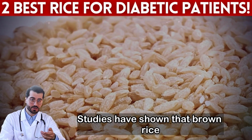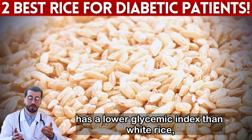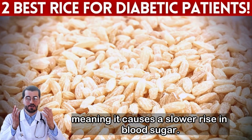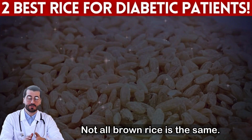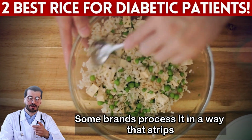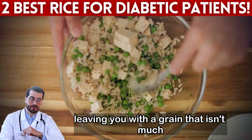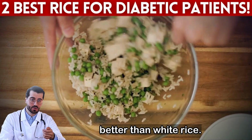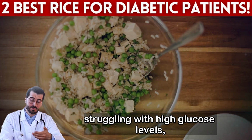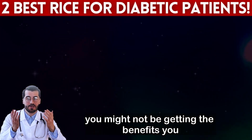Studies have shown that brown rice has a lower glycemic index than white rice, meaning it causes a slower rise in blood sugar. But here's something surprising. Not all brown rice is the same. Some brands process it in a way that strips away key nutrients, leaving you with a grain that isn't much better than white rice. If you've been eating brown rice and still struggling with high glucose levels, you might not be getting the benefits you think you are.